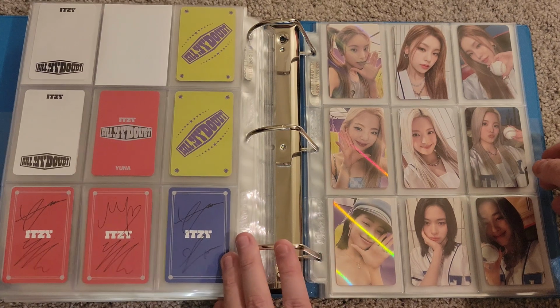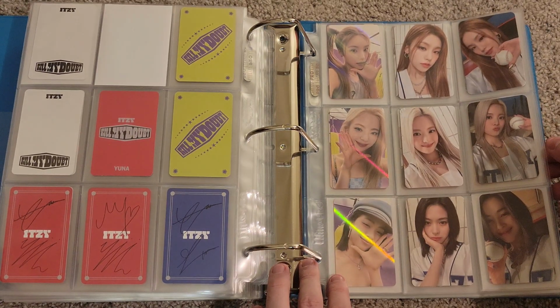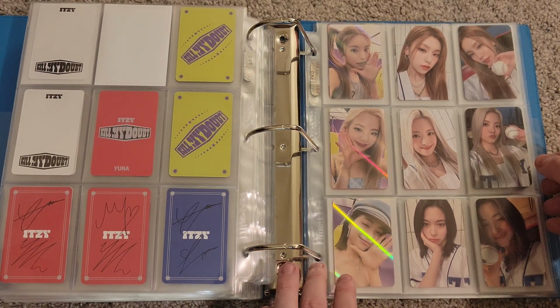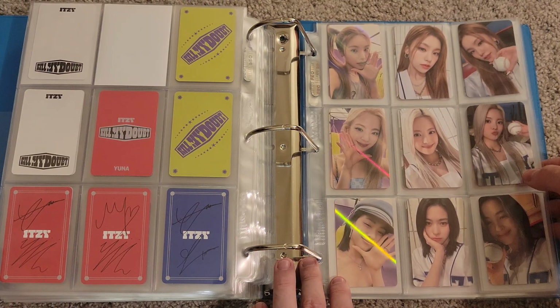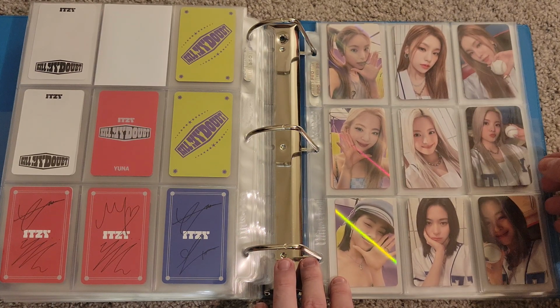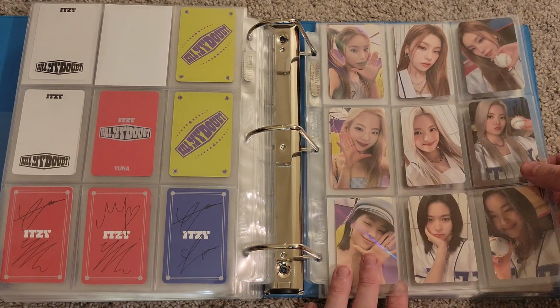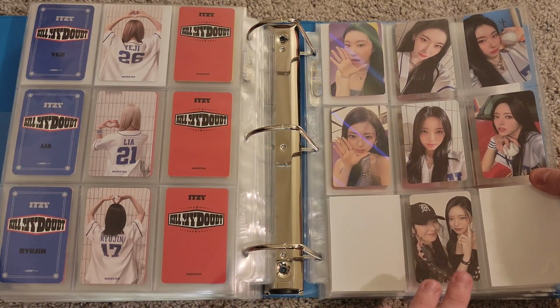But I'm still trying to look for those. Every day, I'm trying to scour the internet to see if I can find them somewhere, because to this point, I have not even seen them anywhere, which is kind of crazy to me, I feel like. But these are the pre-order benefit sets that I decided to collect for Kill My Doubt. So here's a look at these one more time.